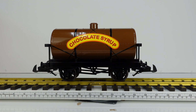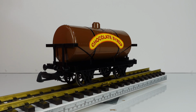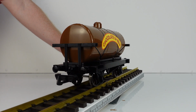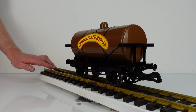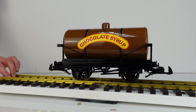And last but not least, we have the chocolate syrup tanker car. So let's give that one a spin. We were just wondering if they actually haul chocolate syrup around in tanker cars like this on the railroad. Now that would make quite a mess if it ever derailed. But on the island of Sodor, anything's possible.